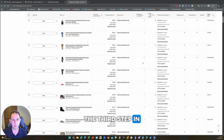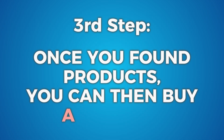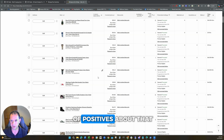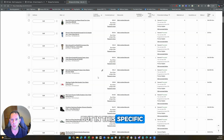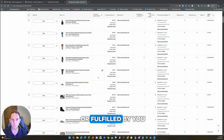The third step in the process is once you've found products, you can then buy a test buy. You could buy 1 or 2, but once you actually have the product and you're ready to sell, list it on a platform. Now, my recommendation, I know that there's a lot of people that focus on Amazon FBA, and there's a lot of positives about that, but in this specific reselling system, I focus on FBM, meaning fulfilled by merchant or fulfilled by you.